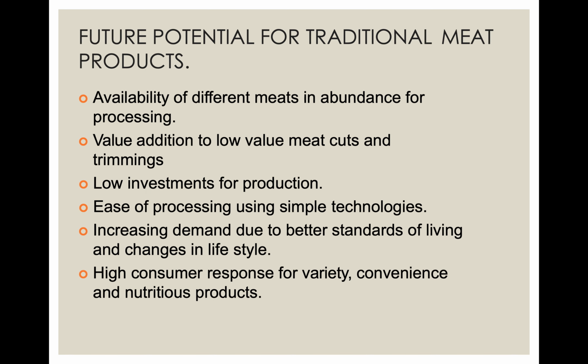Future potential from traditional meat products. Availability of different meat in abundance for processing, value addition to low value meat cuts and trimmings, low investment for production, ease of processing using simple technologies. It increased the demand due to the better standards of living and changes in lifestyle, high consumer response for variety, convenience and nutritious products.